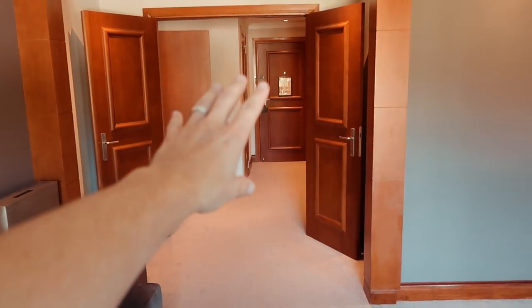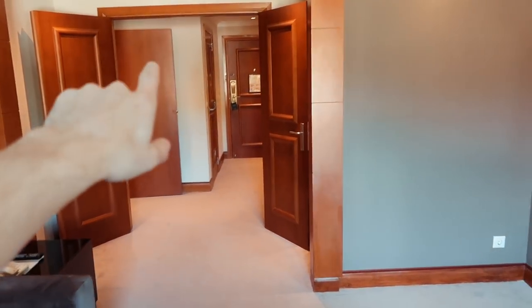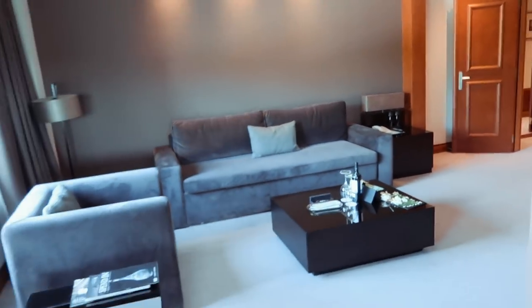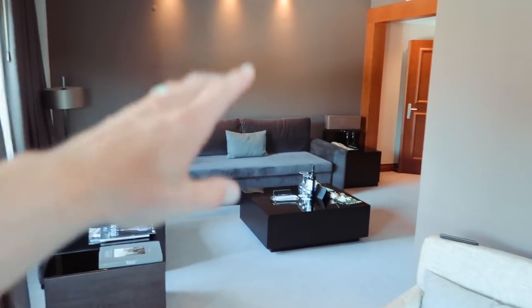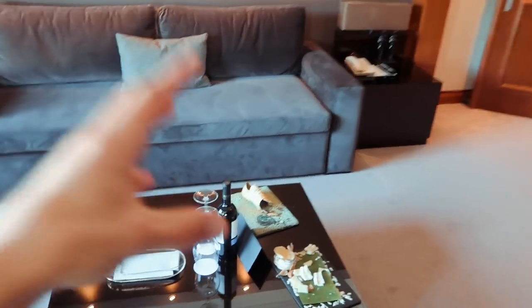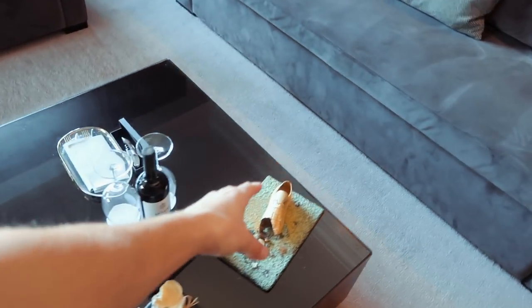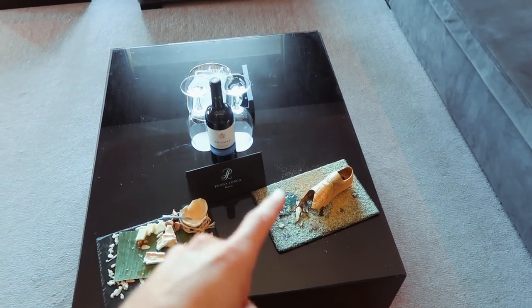You can see down there, that is the entrance into the suite. On the left you have a toilet, and then if we walk backwards you can see here we have a really nice lounge area where the guys had very kindly left me a cheese platter and also what was a golden boot with a couple of golf balls and flag. But as you can see, they have been absolutely demolished.